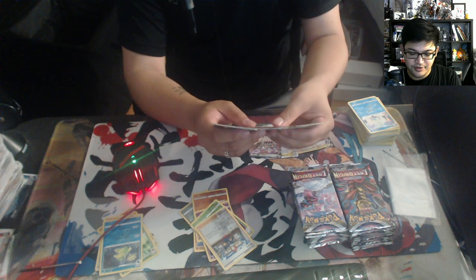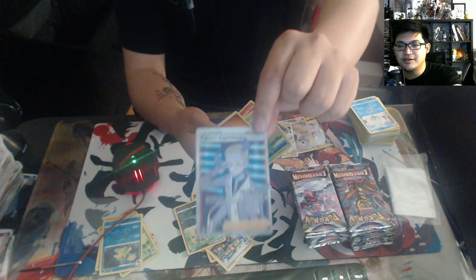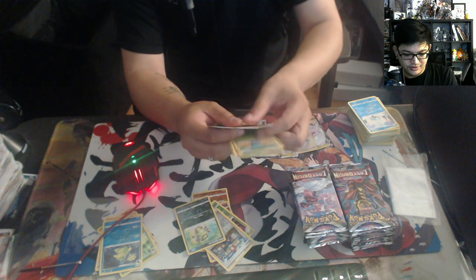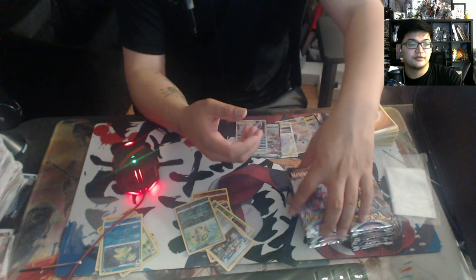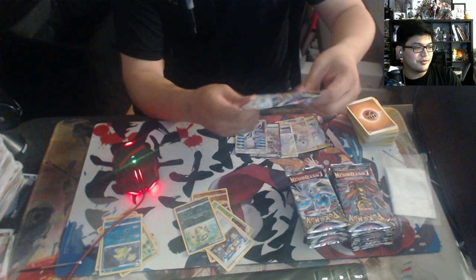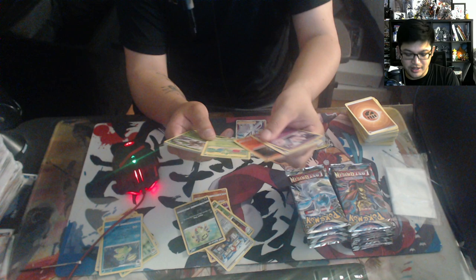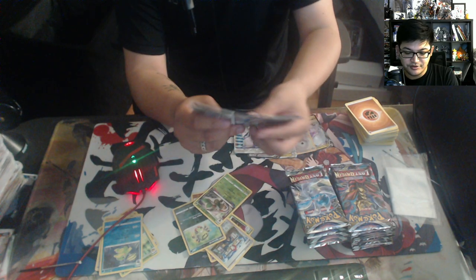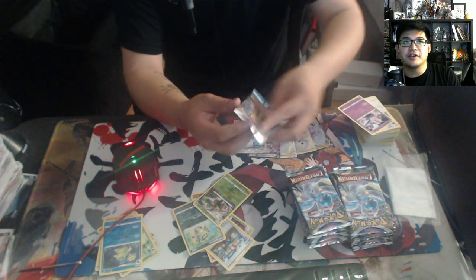Reverse foil Spinarak. Oh, nice. Full art Colorus. Okay. It's not the greatest card in the world, but I'll take it. I'll take a full art trainer. You think you can look it up for me? Like, what's the ratio in the booster box? I feel like it's 8, but I might be wrong. 8, like, you know, foils, ultras, secret, including secrets. Oh, do you actually get guaranteed 2 alternate arts?